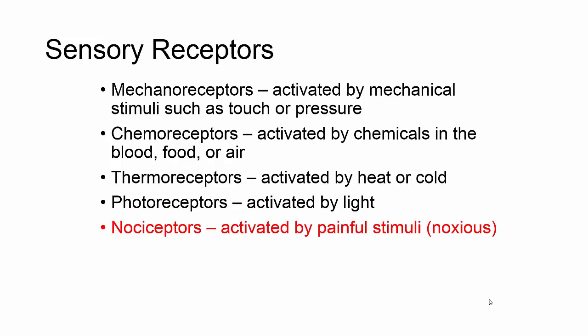Thermoreceptors are activated by hot or cold. Photoreceptors are activated by light. We have two types, rods and cones. And you have nociceptors. Nociceptors, guys, are activated by painful stimuli. Painful stimuli are also called noxious stimuli, meaning that they can cause damage or hurt. Make sure you understand what nociceptors are.